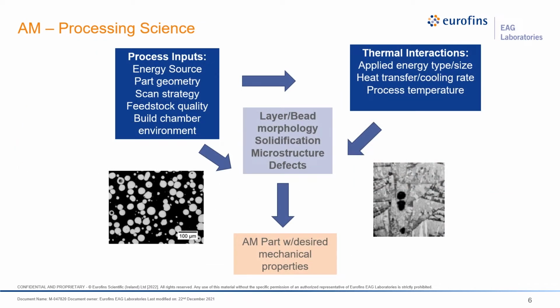So, how do we print a metal additive manufactured part with the desired properties for a distinct application? Well, from physical metallurgy, we know that in order to achieve the desired mechanical properties in a material, the chemistry, microstructure, and defects need to be controlled.